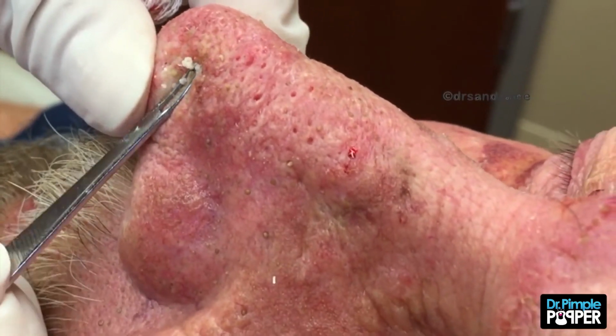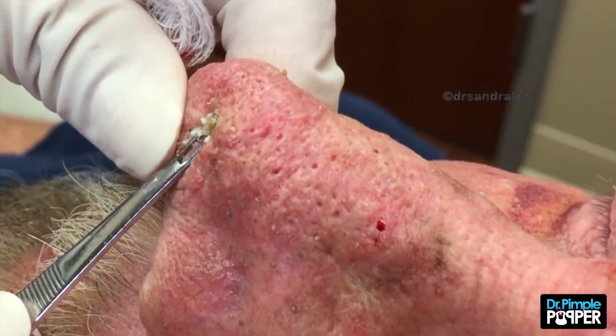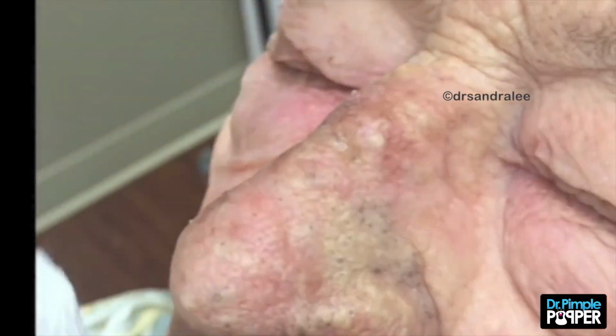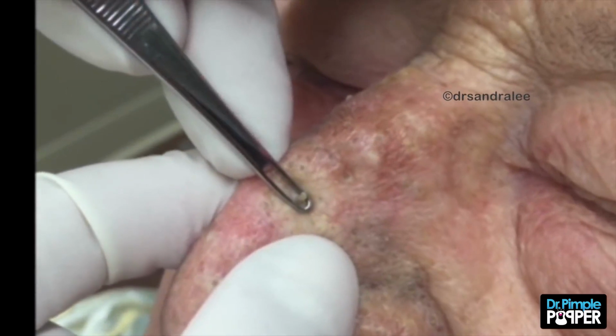Throughout the pandemic, celebrity dermatologist Dr. Sandra Lee, best known by her moniker Dr. Pimple Popper, has had no shortage of lumps and bumps to pop. Dr. P discussed her latest patient's treatment, which required cutting into an orange-sized lipoma on her shoulder blade.